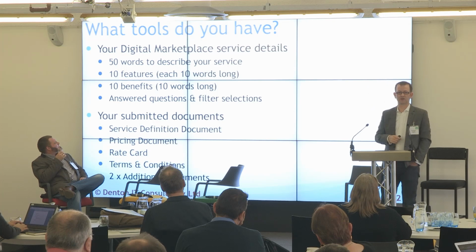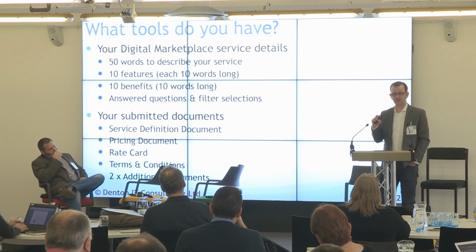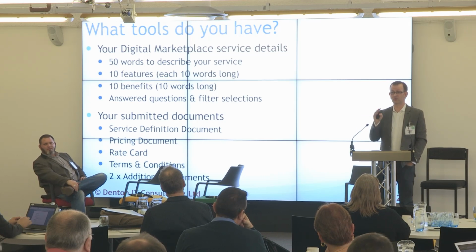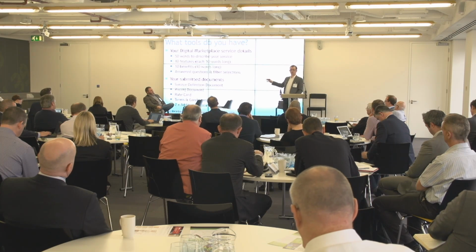Then you've got your submitted documents: service definition, terms and conditions, rate cards, the pricing document, very important. But you've also got 2 additional documents. Now, that's all you've got. This is the stuff that gets you shortlisted and selected. You've got to put a lot of thought into that. You've got to influence people because they can buy without talking to you. They can throw you in the bin without talking to you. They can engage with you all the way through if they want to.